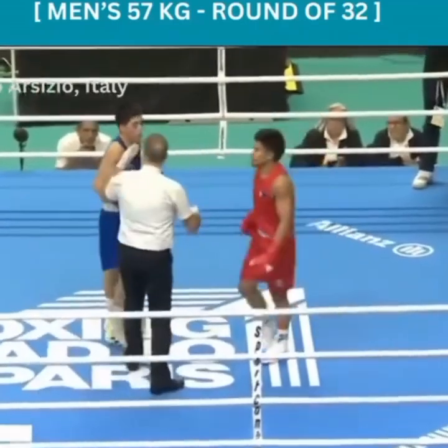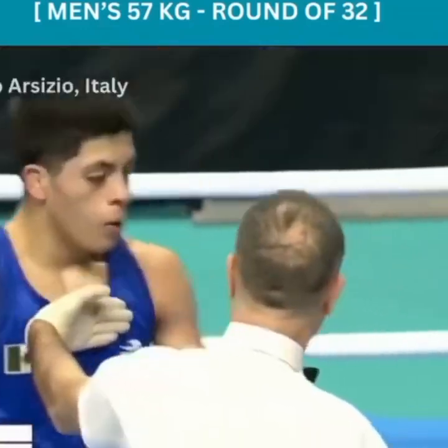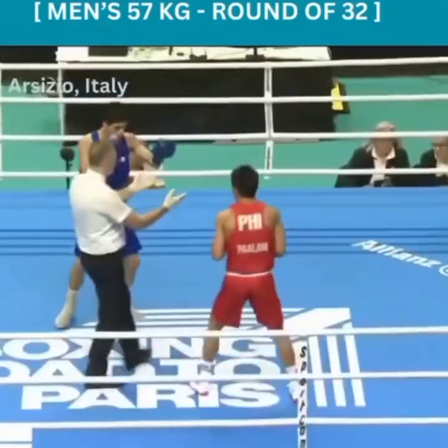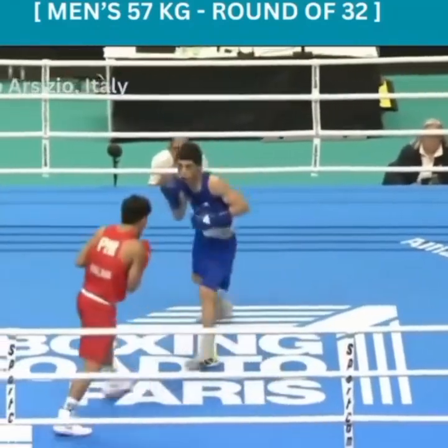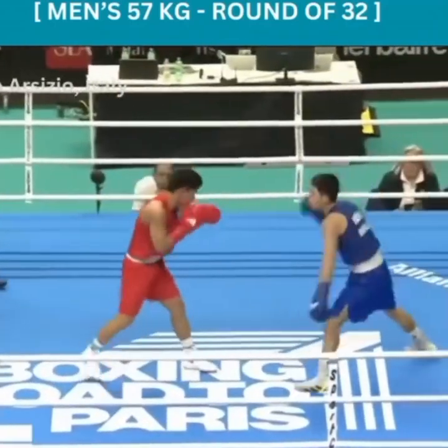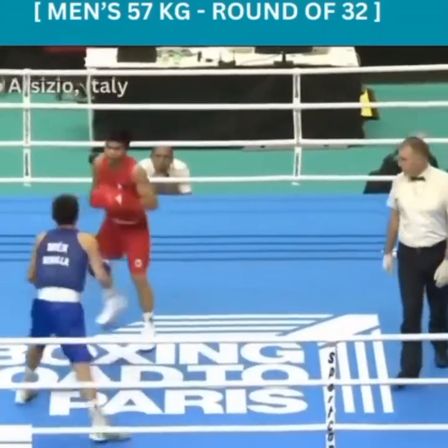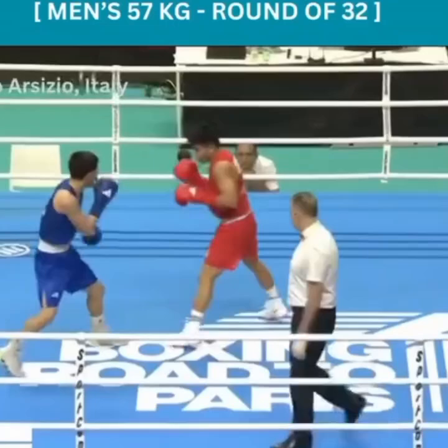Bonilla hitting on the break, my goodness. And that is why the referee is reminding him in no uncertain terms that he has got to step back. He didn't do so on that occasion and helped himself to a rapid-fire combination. On the resumption, it's a left-right before he's able to back away from the attempted counter from Paalam.